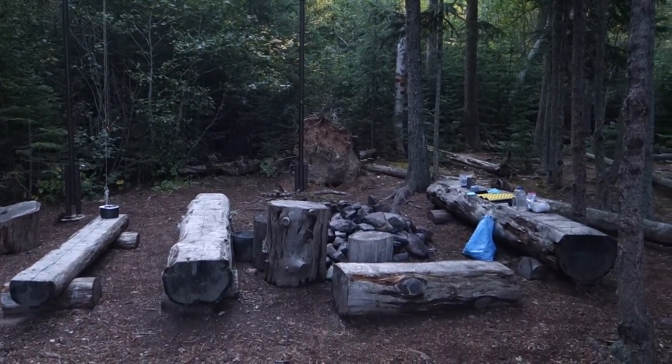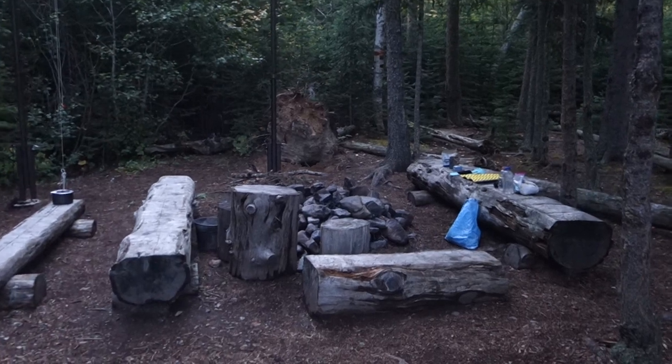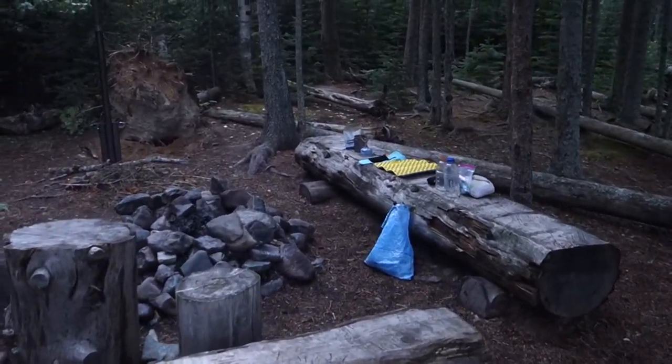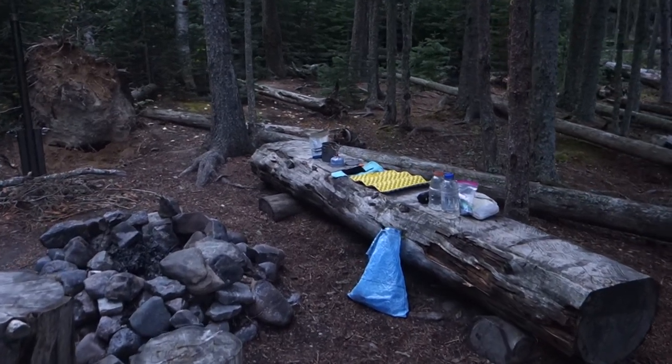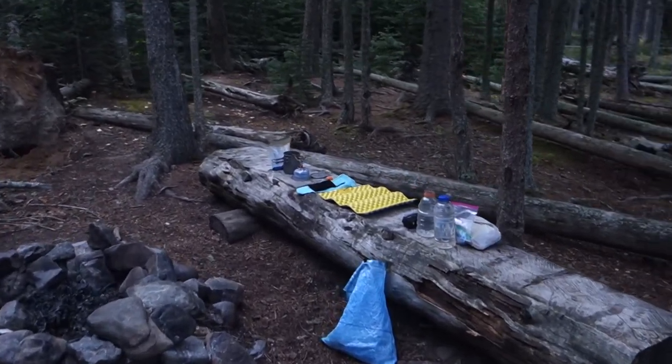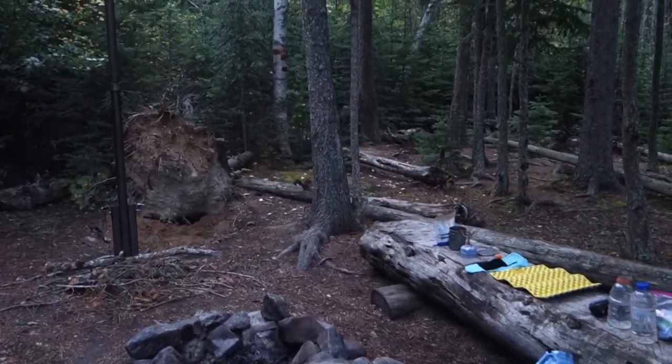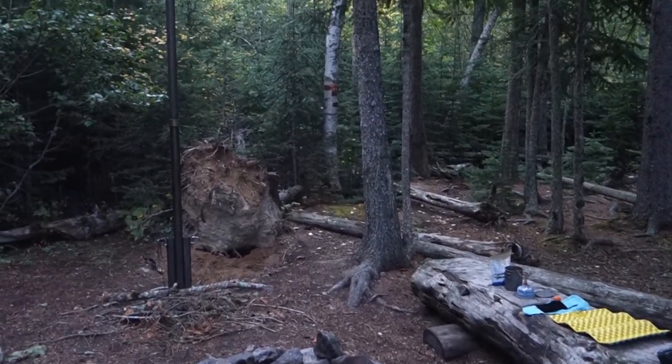This is the food prep area. Just getting my breakfast ready. It's breakfast skillet, and it's just rehydrating now. There's our morning breakfast robber.